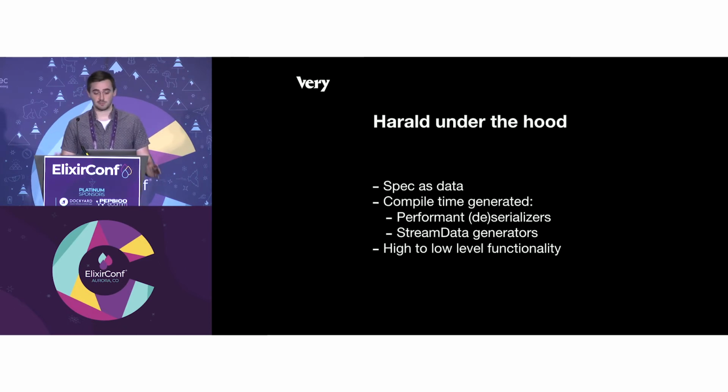Herald is in this classic dev space of trusted and used in production while simultaneously under active pre-1.0 development. We've been working to morph Herald from an internal specific solution to a friendly, extensible open source project, and we're close, but we're not there yet.